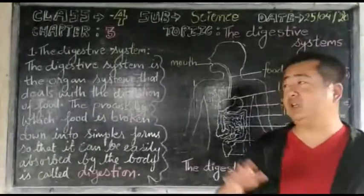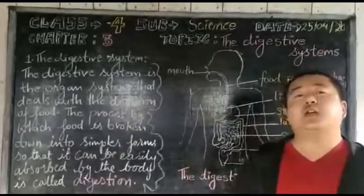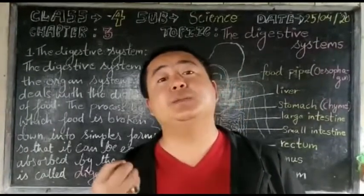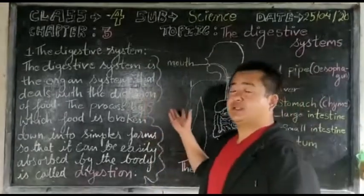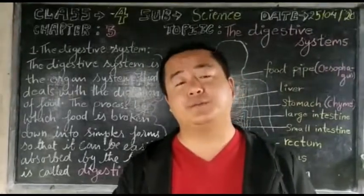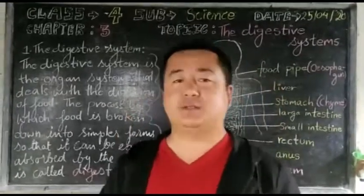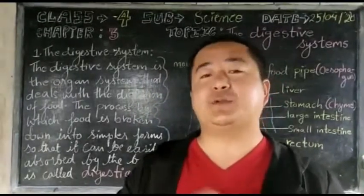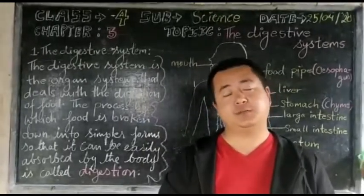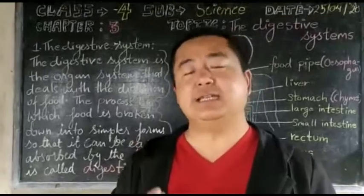And yes, for the proper functioning of the digestive system, you need to chew the food properly. If you chew the food properly, it helps the digestive system to digest the food and to absorb the nutrition properly. So it is very important to chew the food properly. That's why our elders always advise us not to speak while eating food. For proper digestion, you need to chew the food properly. That helps for healthy digestion.